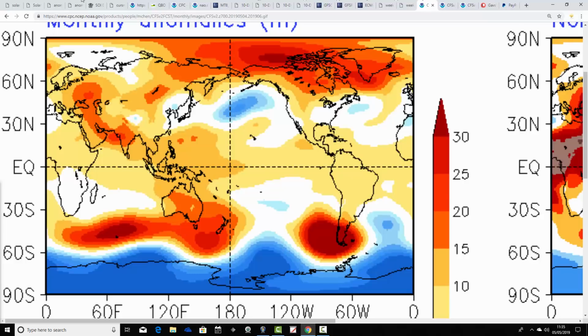This is how the CFS is forecasting June today. So this is 700 millibar height anomaly for June, going for above average heights to be to the north of us, but also extending kind of right to our east as well.